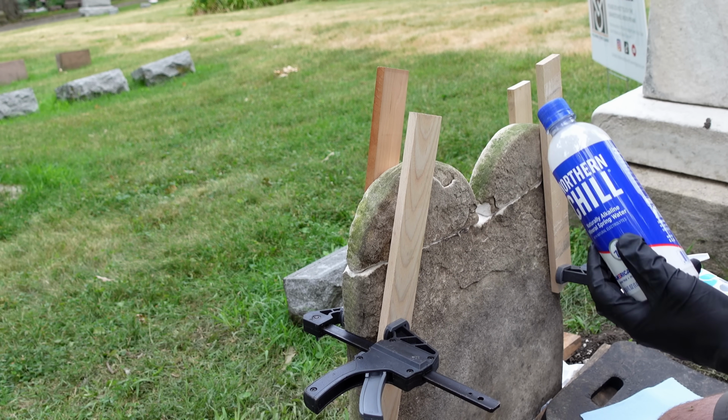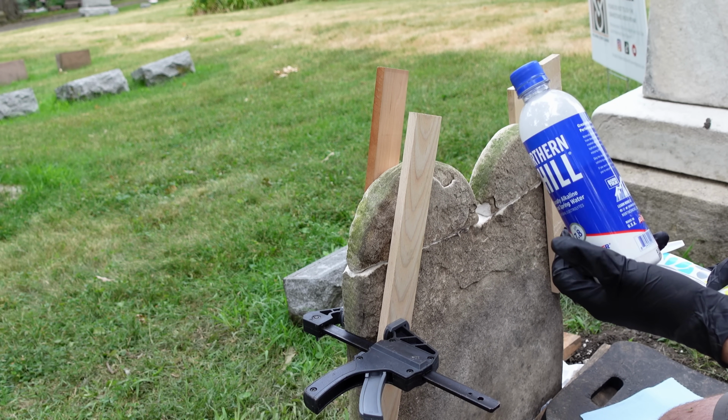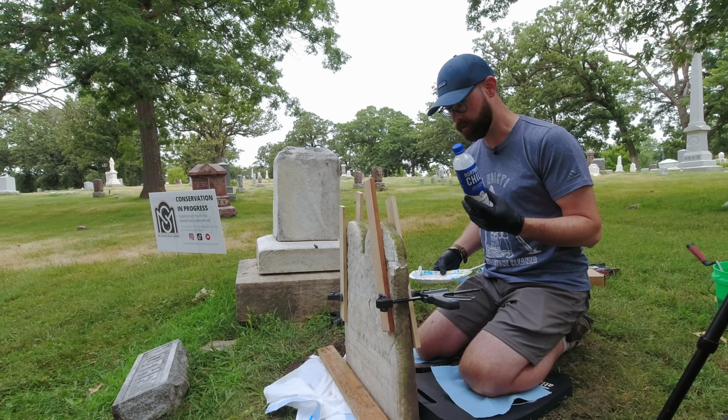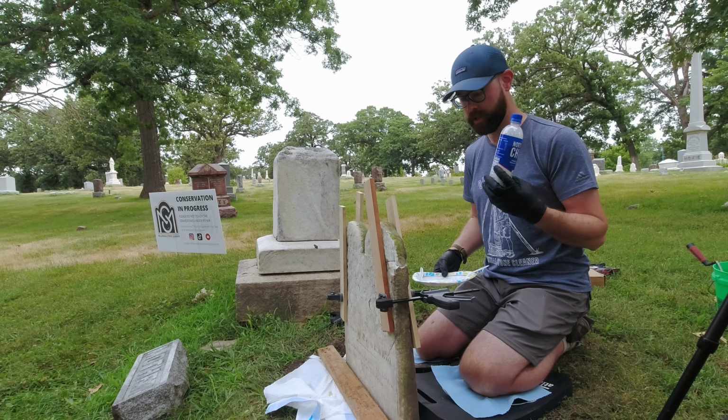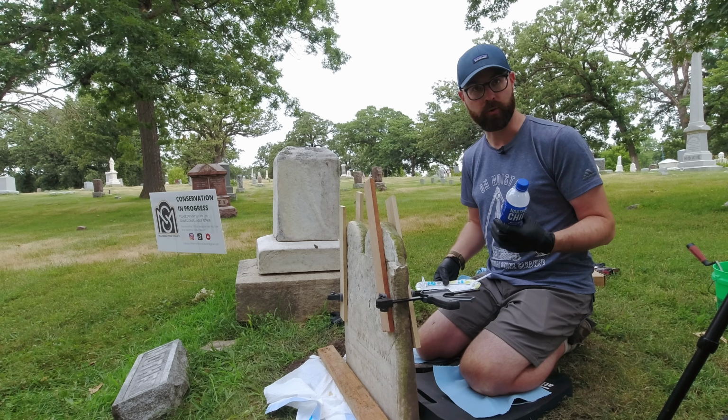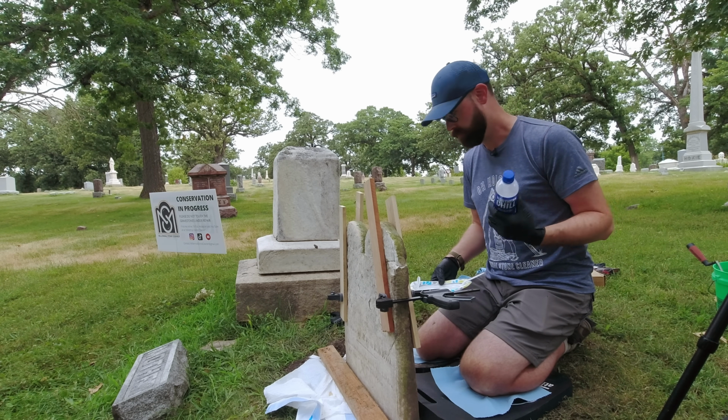I'm going to use marble dust, fine sand marble dust. This is some amazing water, by the way, Northern Chill, very good, get some. But I use it as a container to store my marble dust, so that's what's in here. It's just crushed, finely ground sand of marble.